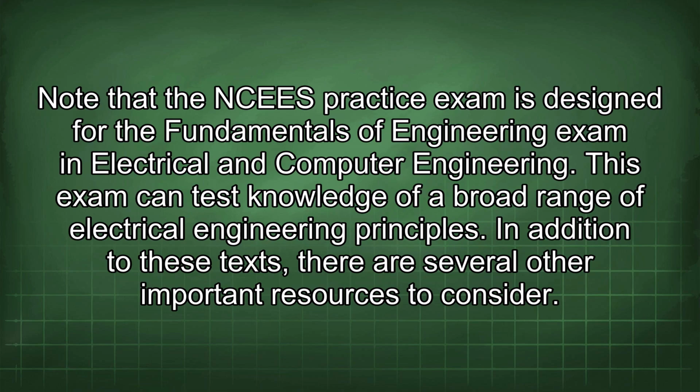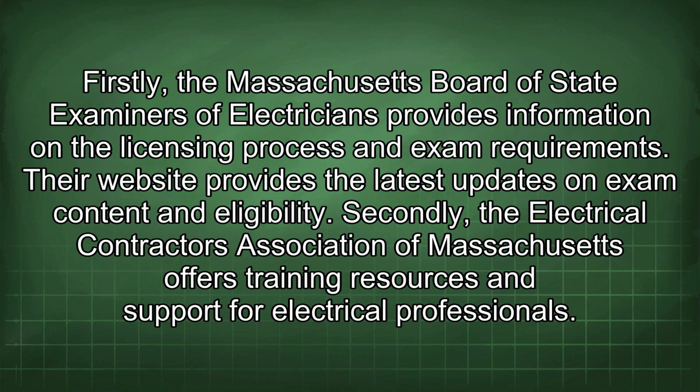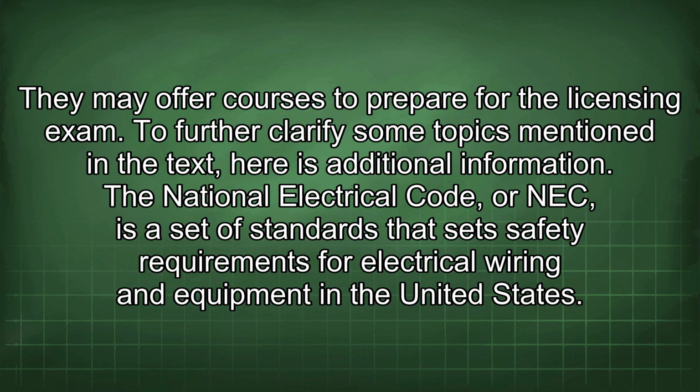Note that the NCEES practice exam is designed for the Fundamentals of Engineering exam in Electrical and Computer Engineering. This exam can test knowledge of a broad range of electrical engineering principles. In addition to these texts, there are several other important resources to consider. Firstly, the Massachusetts Board of State Examiners of Electricians provides information on the licensing process and exam requirements. Their website provides the latest updates on exam content and eligibility. Secondly, the Electrical Contractors Association of Massachusetts offers training resources and support for electrical professionals. They may offer courses to prepare for the licensing exam.